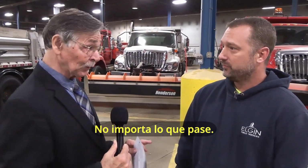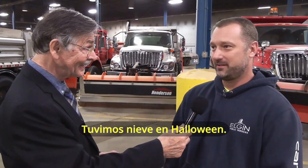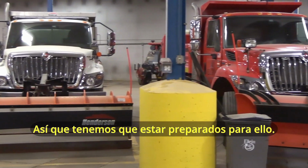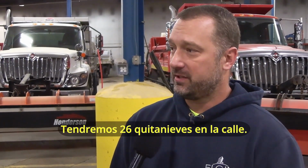No matter what happens, we haven't had a lot of snow lately, but you're always prepped for a big one, aren't you? Oh, absolutely. We've had snow on Halloween, so we've got to be ready for it. How many plows do we have on the street normally? For a typical event, we'll have 26 plows out on the street.